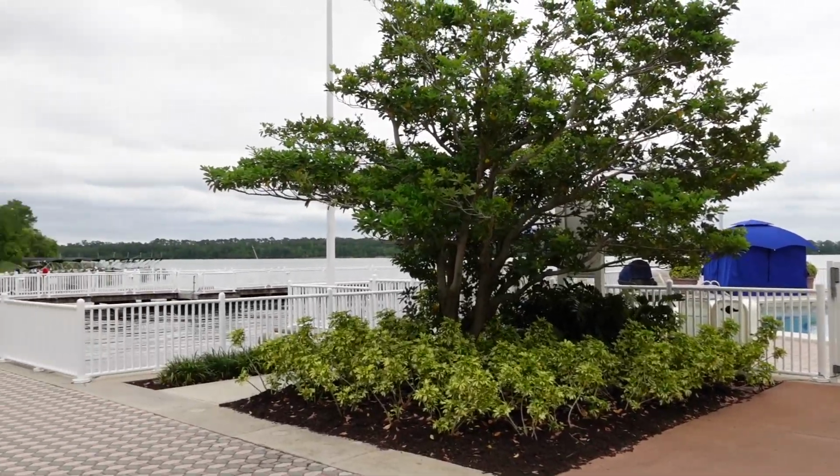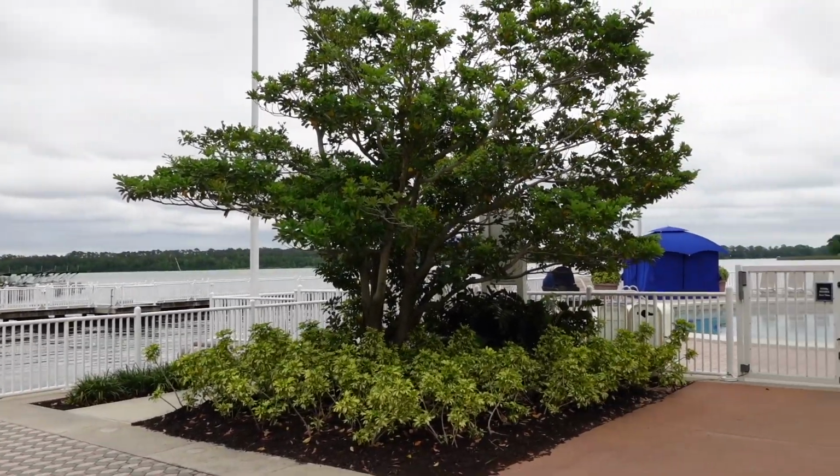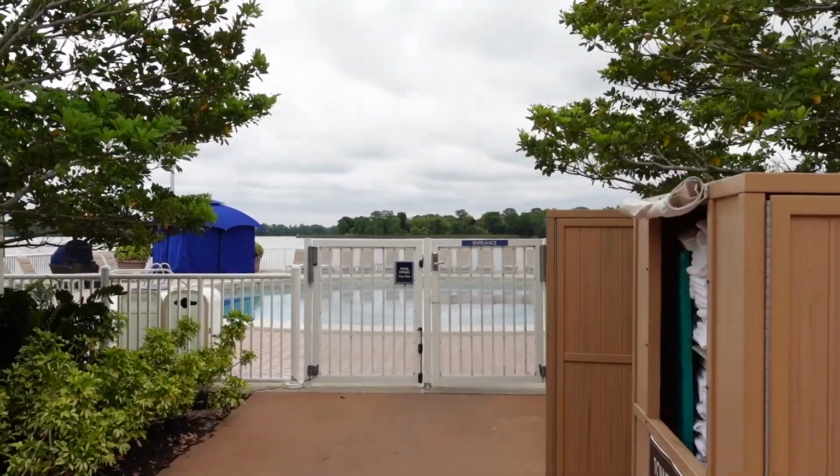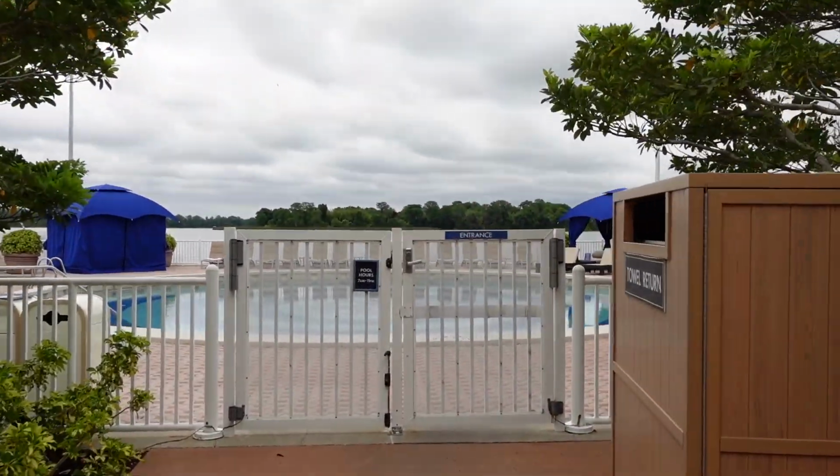All right, that was a great nap, but I should be getting on with the tour. Next we're gonna check out this quiet pool over here. So this pool is located right next to the marina, not too far from the other pool. And there's literally nobody in here.